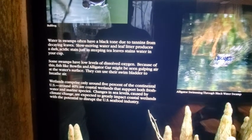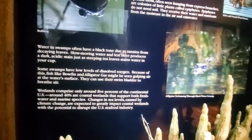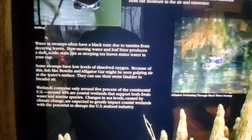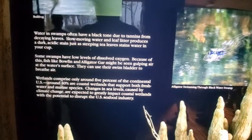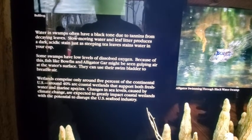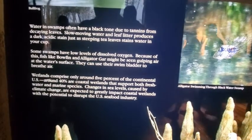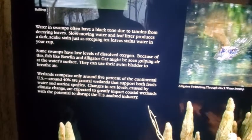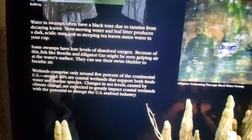Some swamps have low levels of dissolved oxygen. Because of this, fish like bowfin and alligator gar might be seen gulping air at the water's surface. They can use their swim bladder to breathe air. Wetlands comprise only around 5% of the continental U.S. Around 40% are coastal wetlands that support both freshwater and marine species. Changes in sea levels caused by climate change are expected to greatly impact coastal wetlands, with the potential to disrupt the U.S. seafood industry.